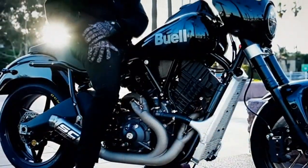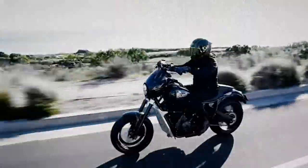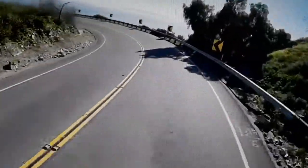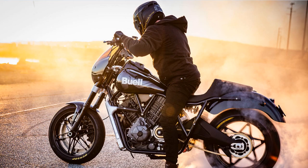This bike has been considered a club bike based on all the things that they've done to it. They've got some really sticky Dunlops on it, which I would say contribute to the ability to do wheelies on this bike. The burnouts, obviously, with high horsepower, you just hold the front brake and let her rip.